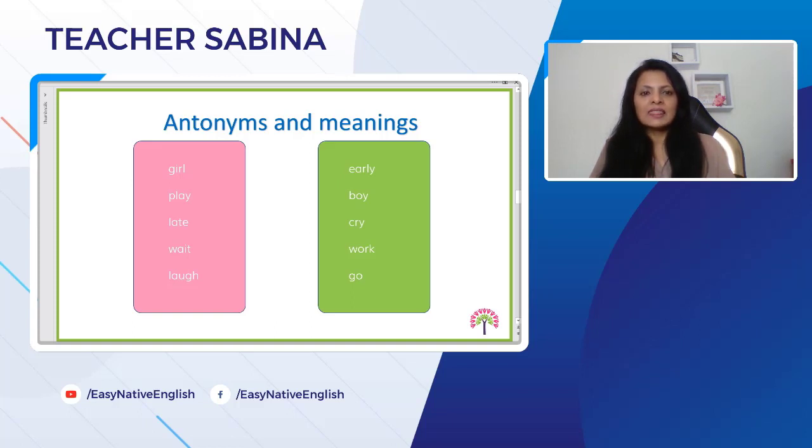We have late. So late, if we have a look at the list, well, late means you didn't come on time. So the opposite of late would be you come before the time that you're supposed to come. Okay? So the most obvious one here, or the one that would fit here, is early. Early means to come before the time you're supposed to be there. Late is you come after the time, and early is you come before the time. So late and early are opposites.